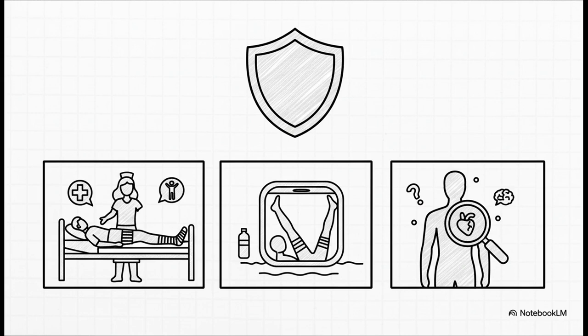But honestly, the most powerful tool we have is prevention. In the hospital, this is absolutely critical for patients who can't move around much. But for you, on a personal level, this is where you can take charge. Just being aware of your own risk factors, say on a long flight or after surgery, is the most important thing you can do to stay safe.